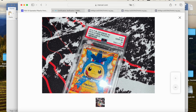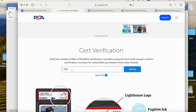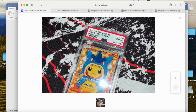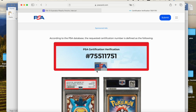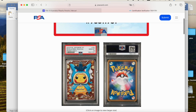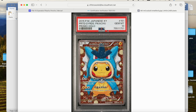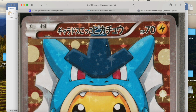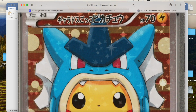So 75511, 751. Okay, so 751. Let's see what we get. Close out these other windows. So you can see here that this is indeed the card, okay? I'm going to take a look at this card closer up. You can see that the background here is a little bit darker in color.